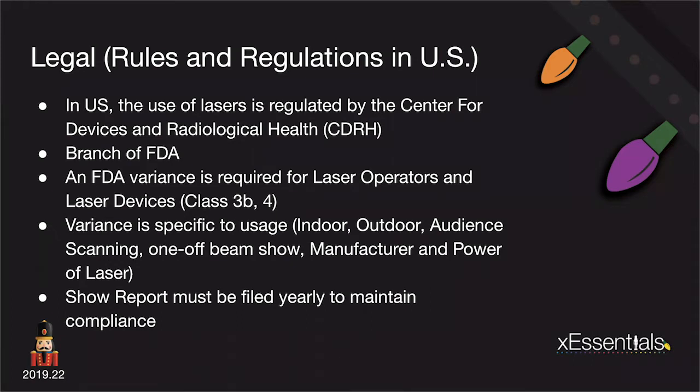There are certain requirements like key switches, e-stops, basically like warning stickers on the boxes. So you want to make sure when you are purchasing a laser that you are complying with US laws. A lot of lasers being sold on eBay and things like that these days are not actually in compliance. It's not going to stop people from buying them, and I'm not the laser police, but just thought I would tell you that. Also, a show report must be filed yearly to maintain compliance.